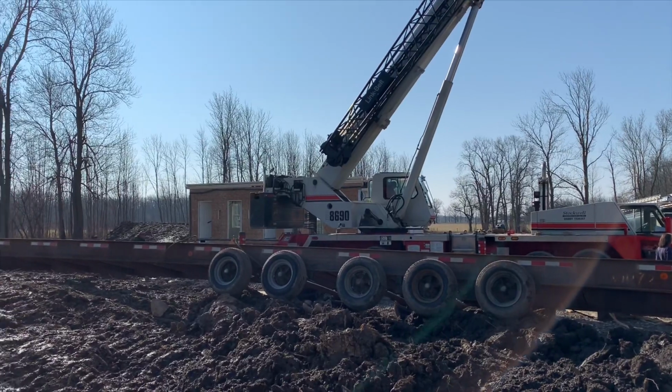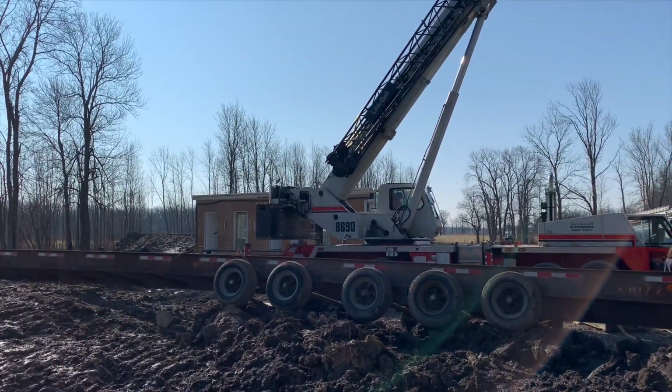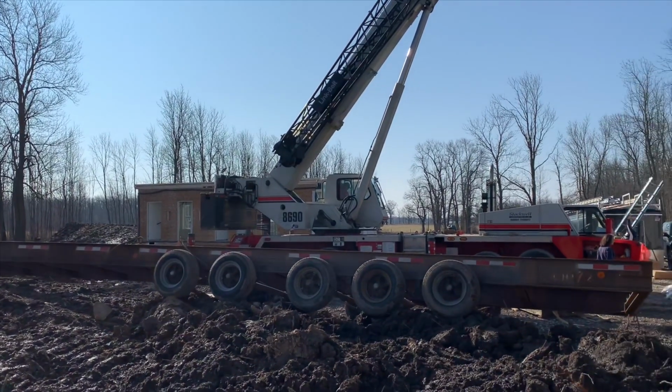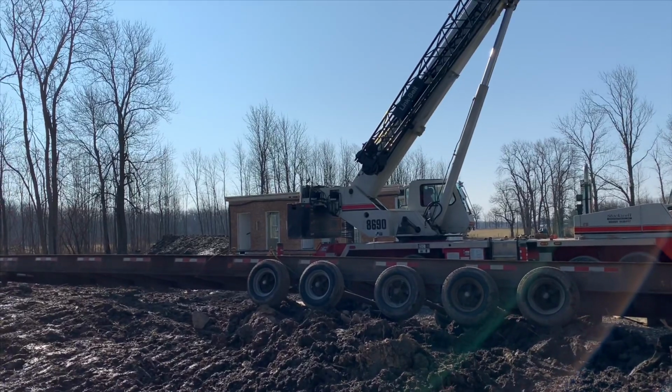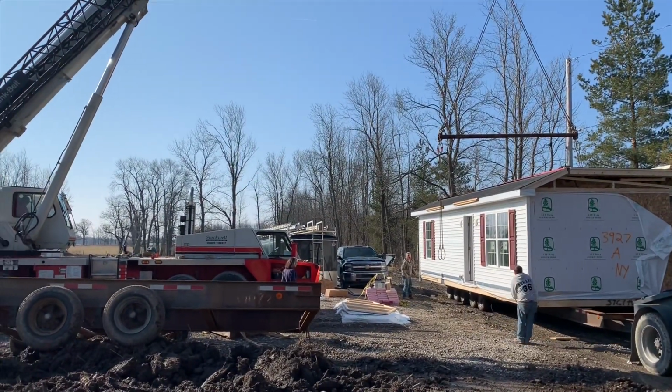Okay, so here we are. We have the first module already on the foundation. This home is a ranch. It's about 1,100 square feet, two bedroom, two bath on a full foundation. So we can just go ahead and double that square footage. They're getting ready to put the second module on.